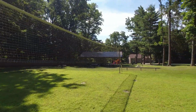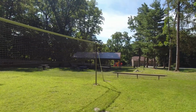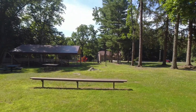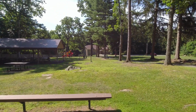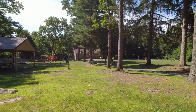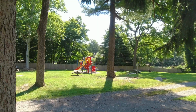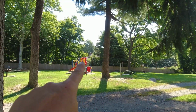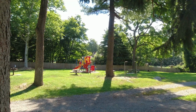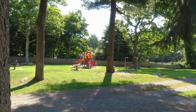But this is the playground for the residents of the township, and residents can rent the park here. I don't know what the fee is to do it, but it's for the residents. And then we're going to walk down to what is now the Municipal Office, which used to be the lodge or mess hall or whatever you want to call it with the camp. And you can't see it that good right now, but right over in there is a stone house that was also part of the camp, which is now private property.